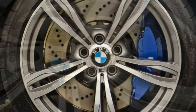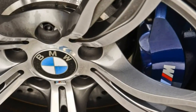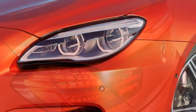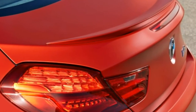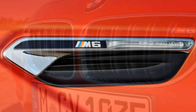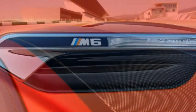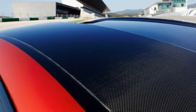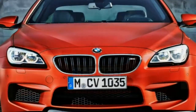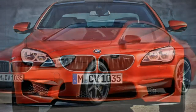But perhaps you insist on driving the very best, and you know exactly how to make use of the M6's extra grunt. Or maybe you just want to up the bragging rights. In that case, there's the M6's optional competition package that brings the twin-turbo V8's output to 600 horsepower and 516 lb-ft of torque. Because, why not?